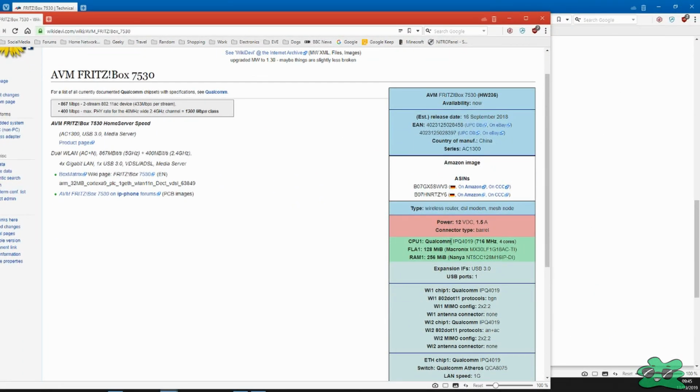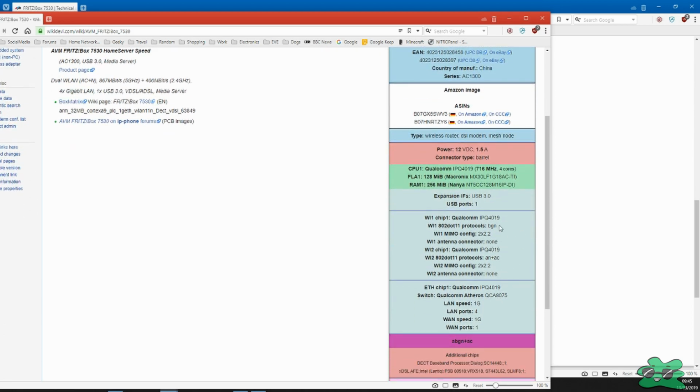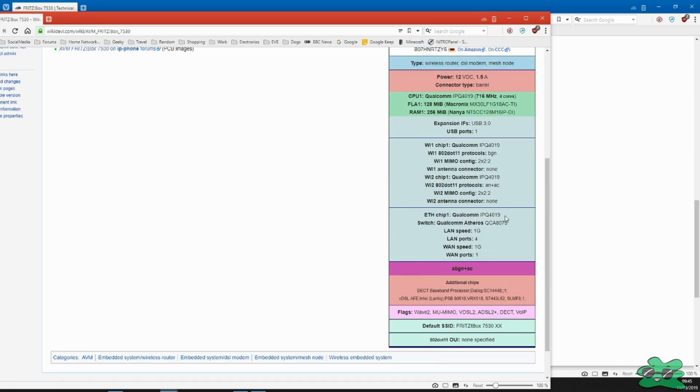The hardware is based on the IPQ4019, which is a Qualcomm single chip Wi-Fi system on chip. So it gives you 11 AC and N Wi-Fi. I think it supports mesh and advanced Wi-Fi features and has kind of network on board.